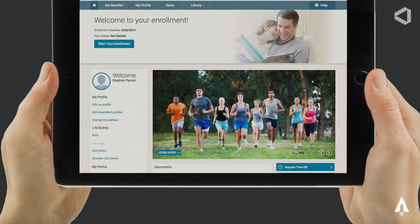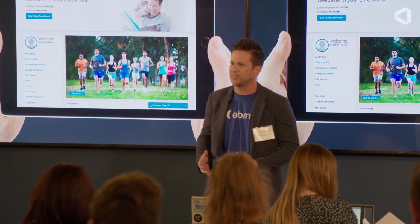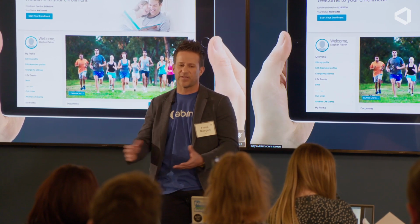Employees are in a race to the bottom when it comes to picking their health plan. Which one's going to cost me the least? And that's how they're picking a plan. And this is not how you want your employees to pick a plan that's going to impact them and their spouses and family for the rest of the year.